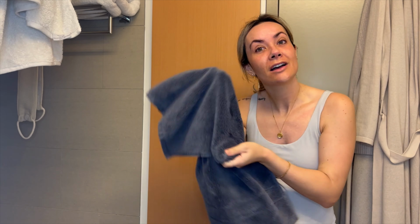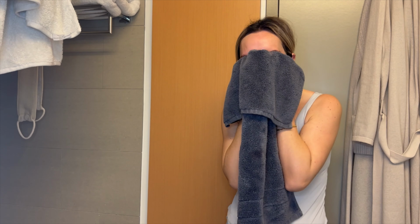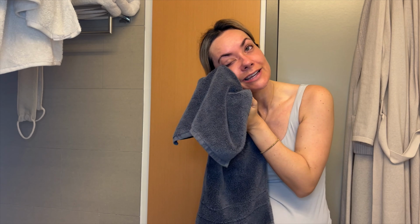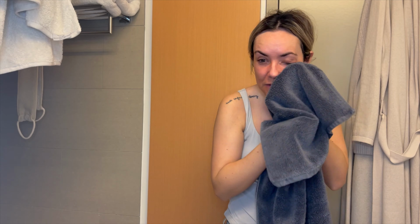And then I cleanse my face. So yeah, definitely thicker than my daytime cleanser. But I love that for nighttime. Just get all my makeup off. Feels super clean.